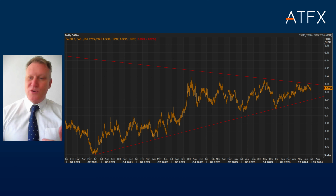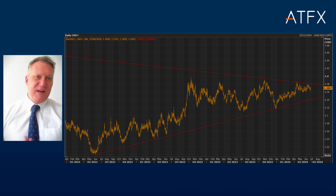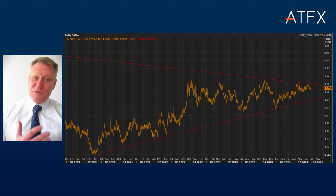So one of the major currencies that will be traded hard on this is dollar CAD. Now the loonie, as you can see, these are all longer term charts, is sitting in the middle of that trend at the moment, around 1.37. Of course, what we had a few weeks ago was the Bank of Canada, the first G10 bank off the rank to cut rates. That obviously led to a downside move in CAD and an upside move in dollar CAD.